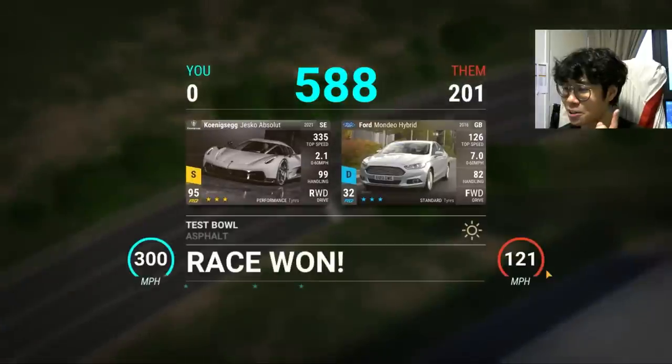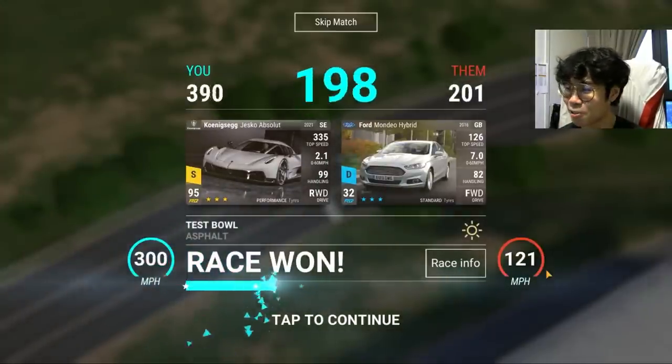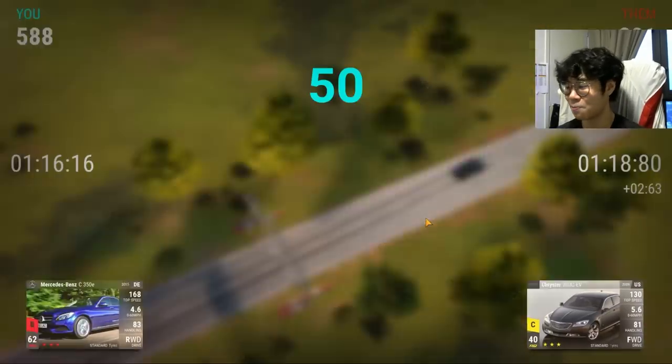The Yesco Absolute lapped the Mondeo. We saw 3 cars go by. 2 of them were Yesco Absolutes. Hey, 588 points though. We take that. That's fun. That is fun.